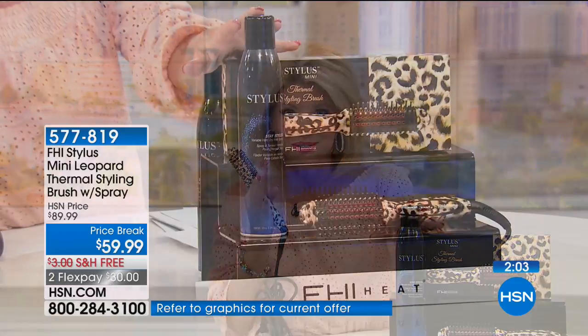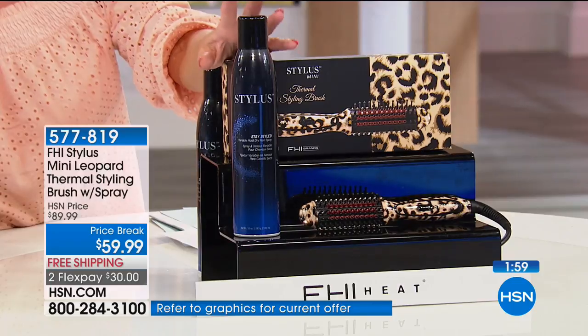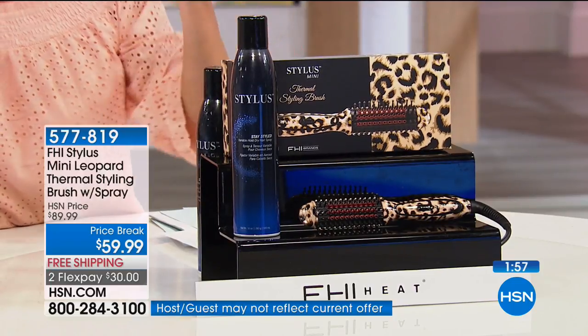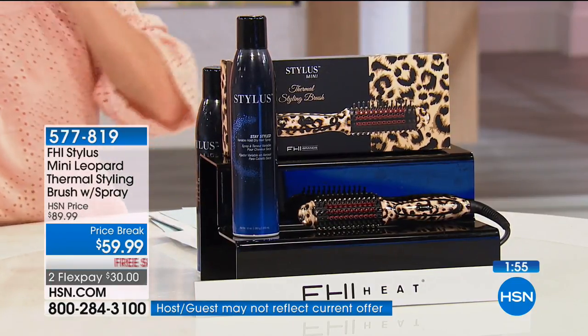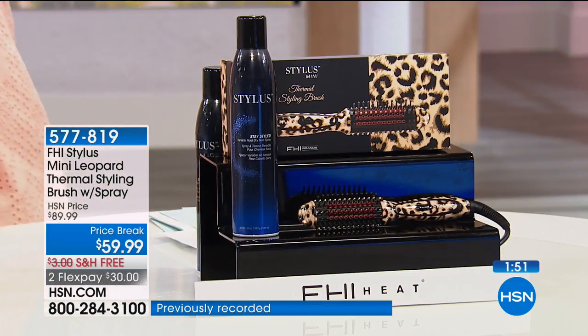The fact that it's an exclusive special where we're also featuring the full size of this fabulous hairspray that's not stiff, it enables you to put your hands right through your hair. I mean, look, especially coming on television, a lot of times you just spray your hair so it doesn't even move. You don't have to. Use a little bit of this Stylus and you can put your hands right through your hair. It has movement, it looks healthy.